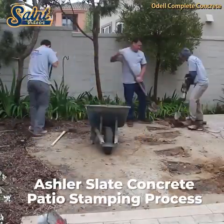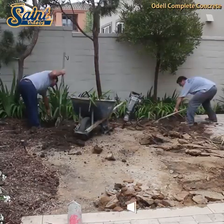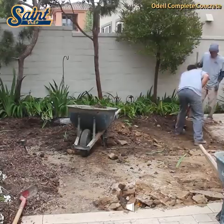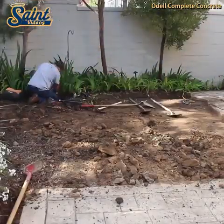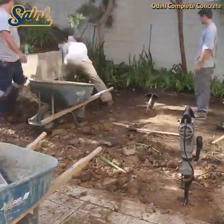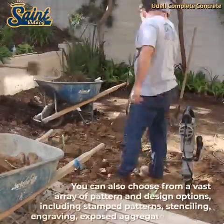A patio is an essential element in today's backyard. Concrete is the most popular patio material in the country. With many decorative finishes, concrete patios attract homeowners who want an outdoor surface with unlimited design potential. When compared to wood decks, pavers, and natural stone, a concrete patio is also more durable and requires less maintenance.